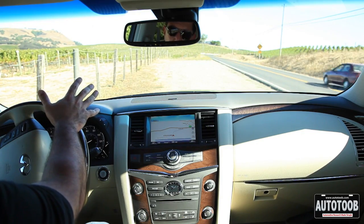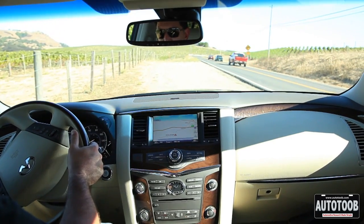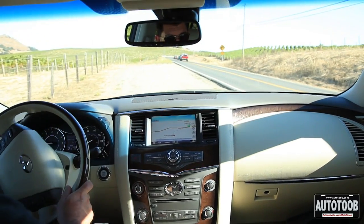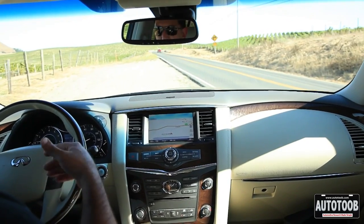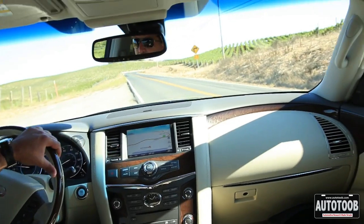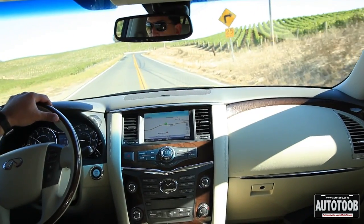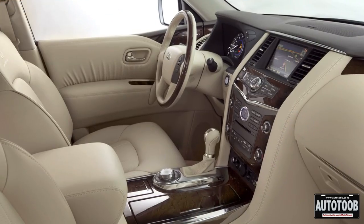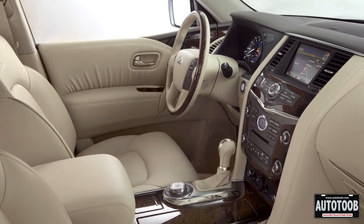One of the best features of the QX56 is really how easy this vehicle is to drive. I'd have to say that compared to everything else in the segment, it's by far the easiest to drive. It just feels extremely light and just very well balanced. It has tremendous power. The 400 horsepower is really a lot of power. The QX also has some great technologies like lane departure warning and advanced climate control.